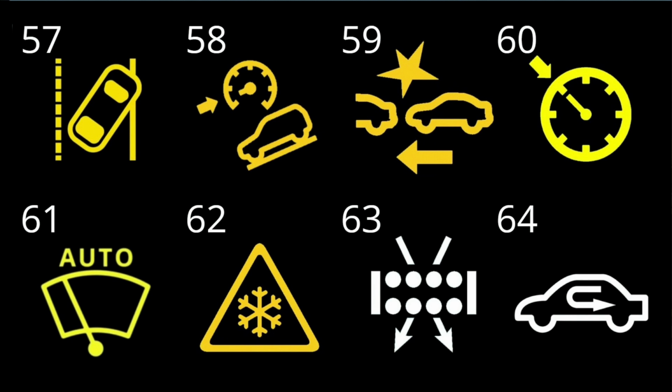64. Cabin air recirculation. The ventilation system recirculates air from the cabin rather than using fresh air from outside. This feature is best used during the summer months to cool the interior that much quicker. You don't want to use recirculated air in the winter because it traps humidity in the cabin, leading to extremely foggy windows.